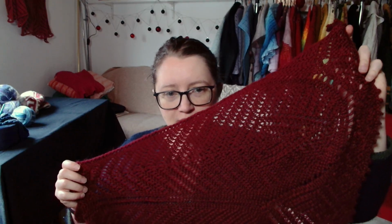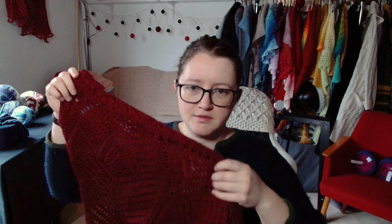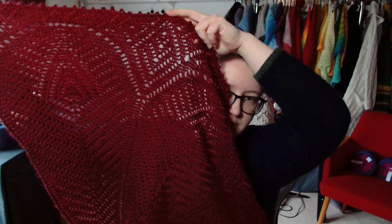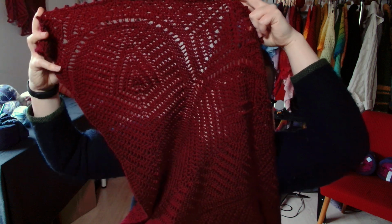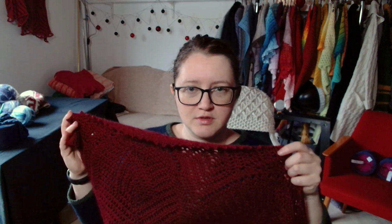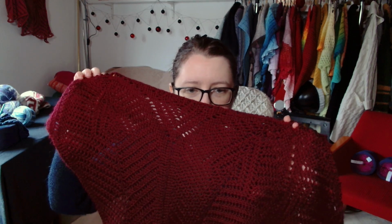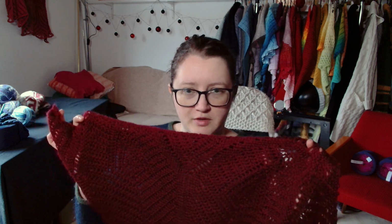But what I couldn't show you in the previous episodes is the end of the feather. So each feather has this shape, which looks a lot like the end of a peacock feather. And this is all created through the increases and decreases in the stitch pattern for the wedges.